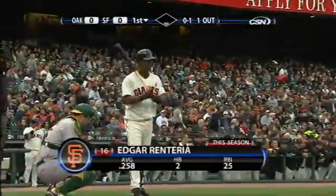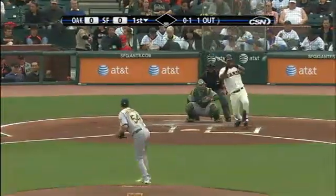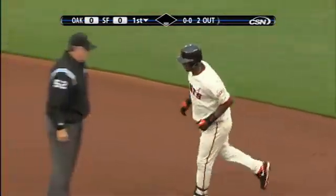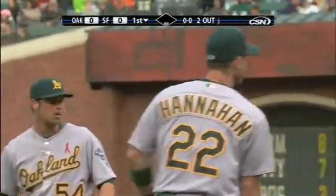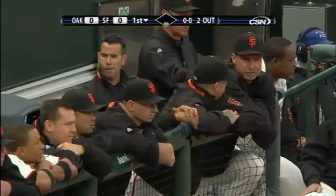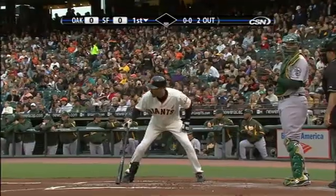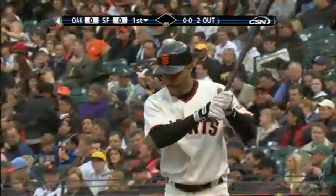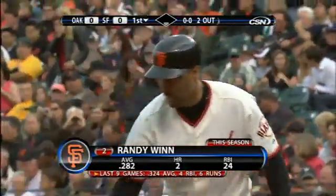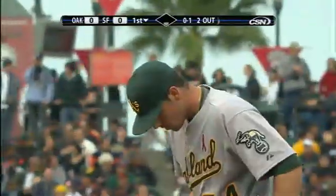Renteria hitting .258. Check swing roller. Here comes Hanahan. Hanahan got him. 2 outs. You can always tell, Mike, a guy that nobody's seen before. Look at the other team's dugout. And they are lined up. And that's what the Giants dugout looks like right now. I'll try to get a purchase of what young Vin Mazzaro features. And they know he's got sink. Wynn hitting .282, a couple of home runs, 24 driven in. And Randy Wynn taking all the way, takes a strike.